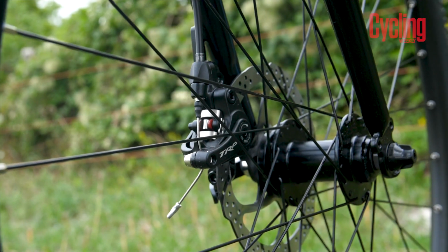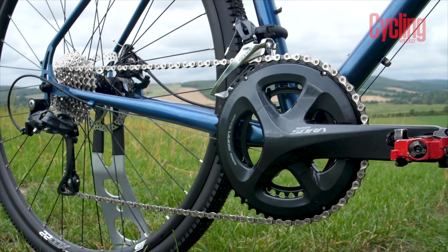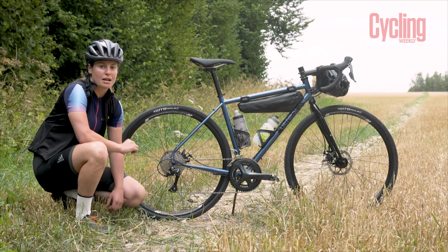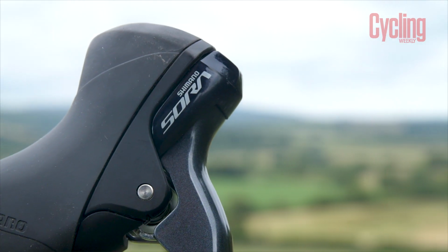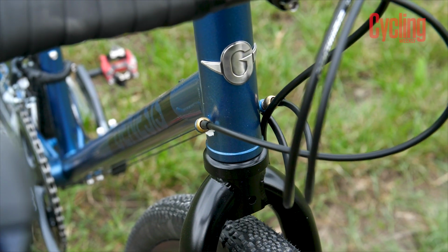We've got disc brakes with the TRP Spyres, and we've also got the brand new Sora on the gears. Now a lot of people are shifting towards hydraulic brakes and they're looking for different gearing systems, but Genesis have kept it nice and simple. A lot of people appreciate going back to the basics with analog and being nice and reliable. Anywhere you go, if you're travelling abroad, people will know how to fix this. You can pick up the parts readily and it's perfect for touring.